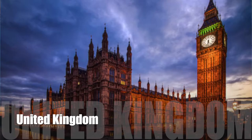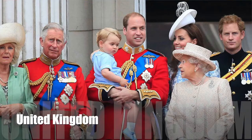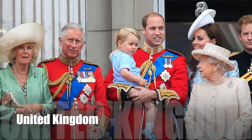The most popular religion in the United Kingdom is Christianity, followed closely second by Islam, and its main monetary unit is the pound sterling. One US dollar equals 0.73 British pounds. Currently, US money is worth less than the pound sterling.